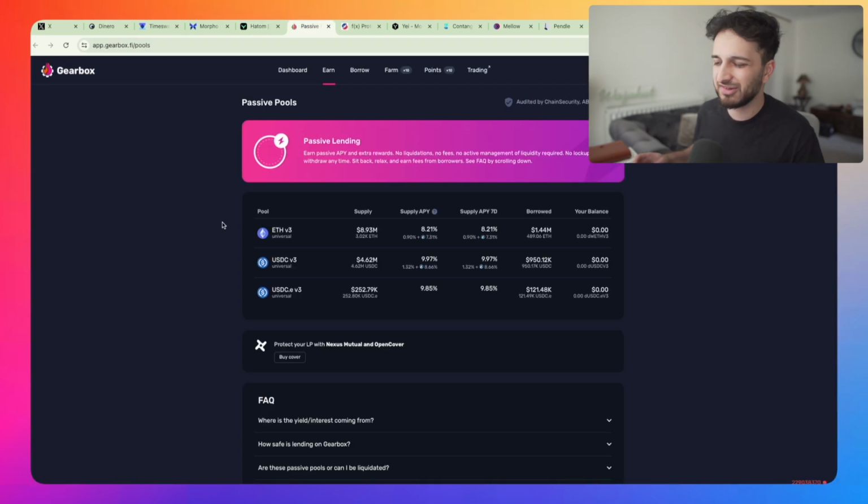Next, we've got Gearbox. Gearbox has been one of my favorites for a long time. They actually just released some news about an incentive program with Arbitrum, where currently they are using ARB tokens to boost the yields from their passive pools on the Arbitrum network.